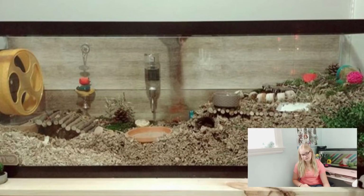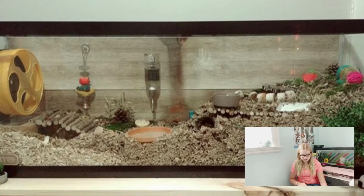The bedding is a mix of Carefresh Natural and Aspen. And their hamster's name is Bellamy, which is really cute. She's a short-haired Syrian, and her wheel looks fairly big, so that is great. There's a lot of bedding in there, which is amazing for burrowing.